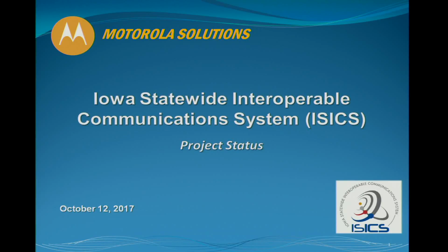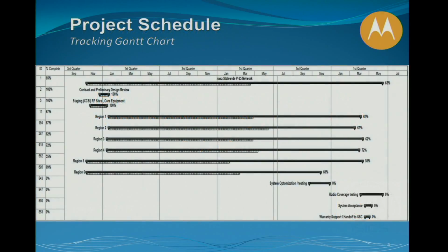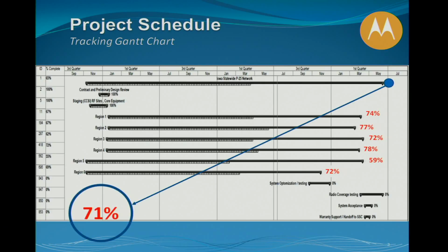Busy month. This time I decided to change the format a little bit because I wanted you to see visually how the system implementation is moving forward. Normally we do these Gantt charts, so we show what the numbers are on a per regional basis, but overall we're at 71%. So we're at the point right now where things actually seem like they're slowing down in terms of percentage, and yet in the field things are moving faster.